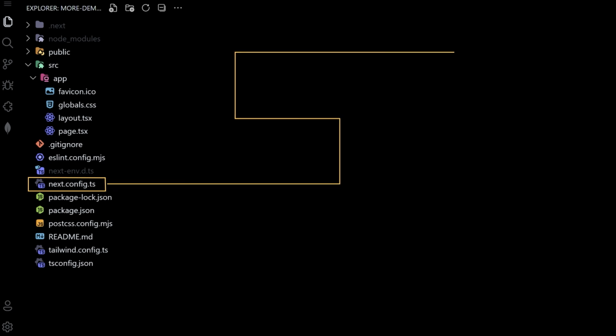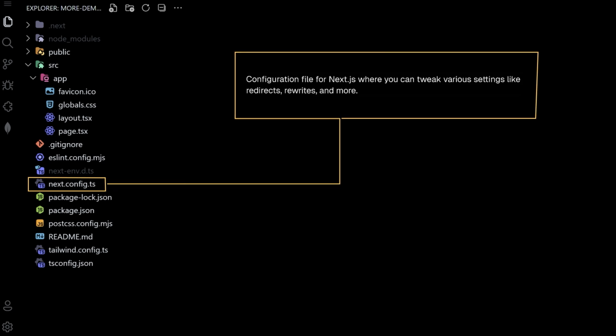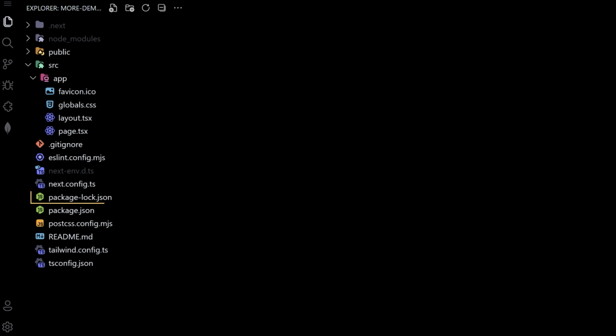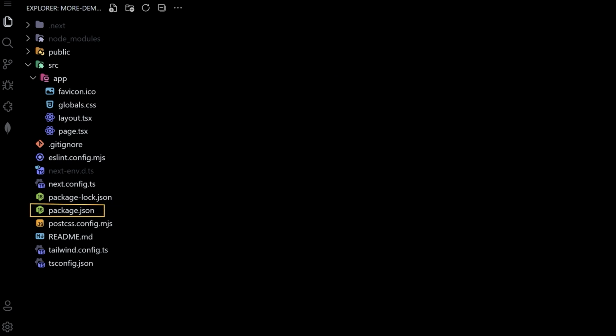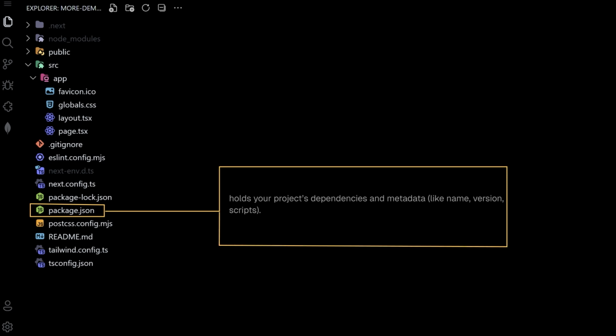Then we have a next.config.ts file, and this is the configuration file for Next.js where you tweak various settings like redirects or rewrites and more, which we are going to be learning in this course. Then we have a package-lock.json. This locks down the exact version of dependencies to ensure consistency across different environments. And then we have a package.json file, and it holds your project dependencies and metadata like name, version, scripts, and so on and so forth.